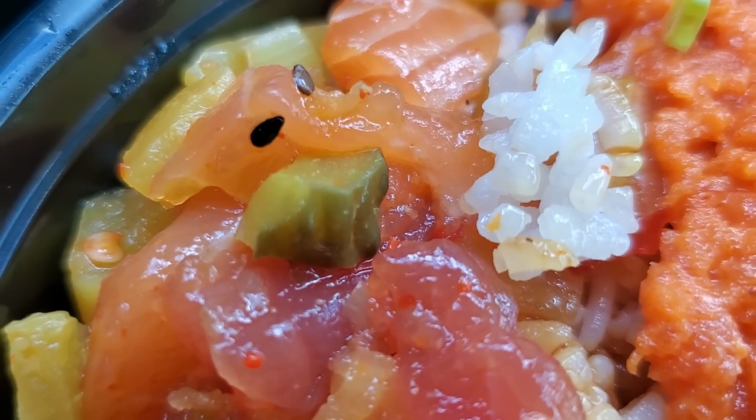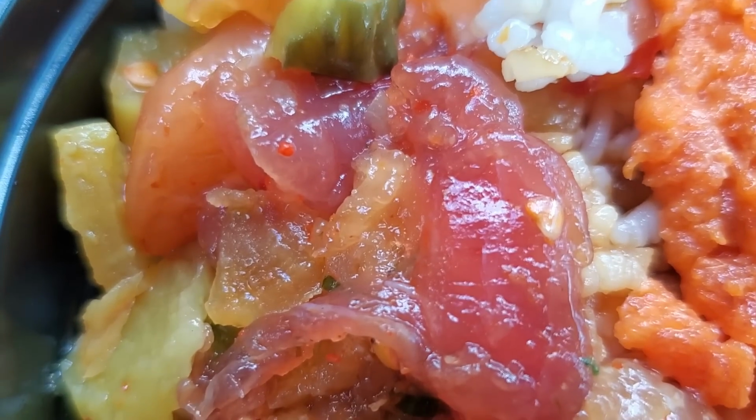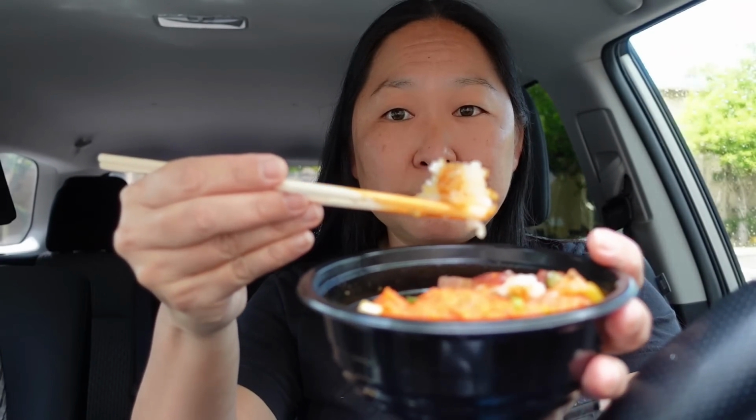There's also some Japanese pickles in here. And on the bottom, there's the rice with the shoyu, or like a nigiri kind of sauce. And the nigiri sauce, or whatever it is, this brownish sauce, gives it a nice sweet flavor. So it kind of cools down the other half that's way too spicy for me. And I like the pickles mixed with it.